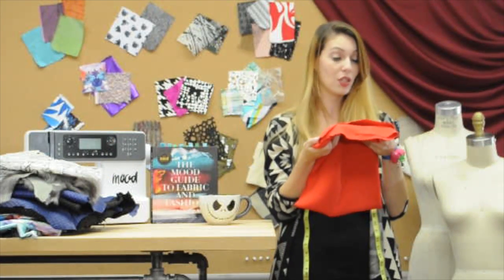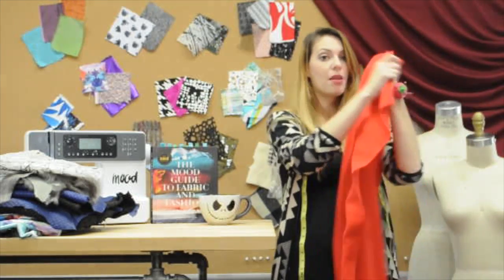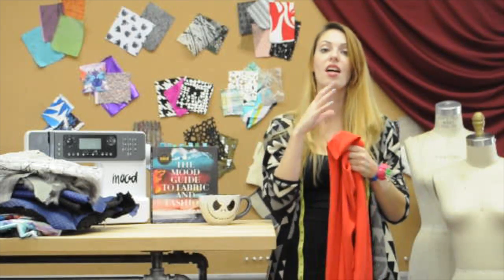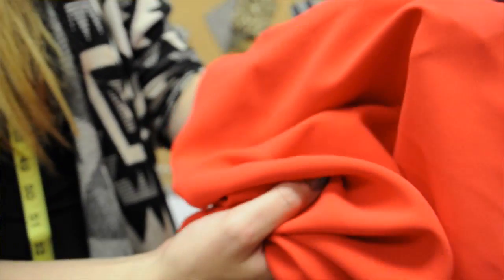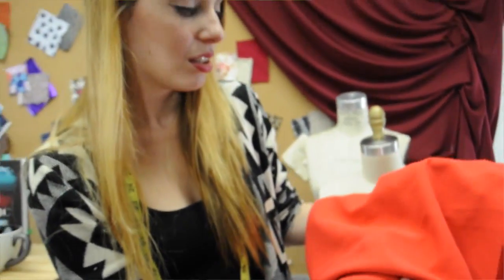This one is 308-849. It's a vibrant red poly crepe. So a crepe is a fabric that has a lot of texture to it. I can't exactly describe how it's woven, but if you look at it through a microscope, you'll see that the yarns aren't straight up and down and straight across. They kind of turn in every which way, which forms a really cool surface texture. It's kind of not rough, but you can feel that there's something not so natural about the weave.